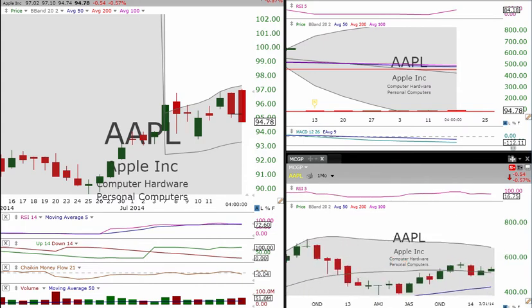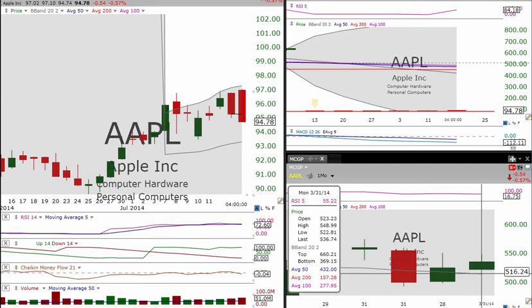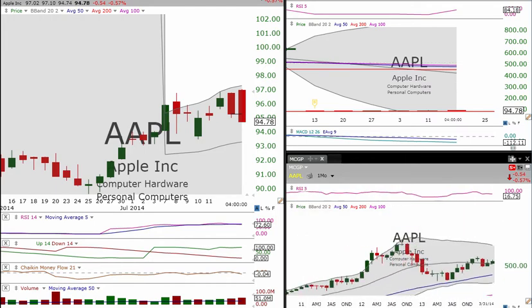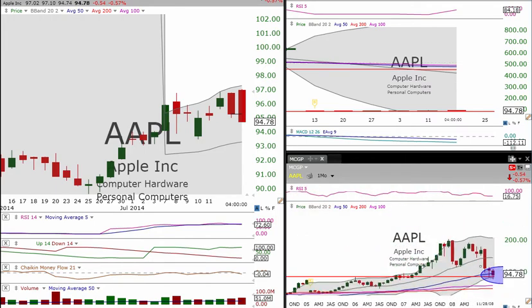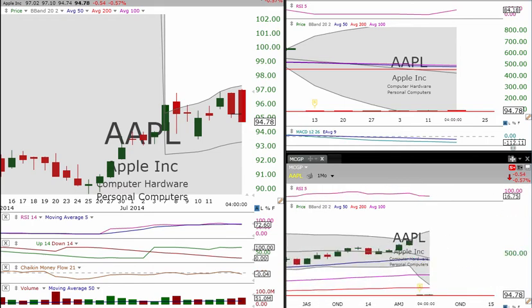But you can see on the monthly, you're still over the middle Bollinger Band. So that's your key right here. Your key is this 516. If it gets under the 516, forget it. Wait a minute, 516. Hold on a second. Let me stretch this out a little bit. I'm looking at this the wrong way. There we go. My apologies.